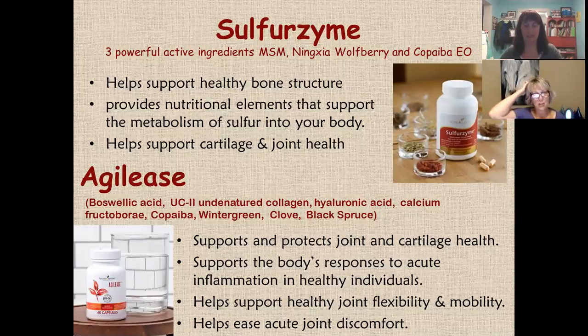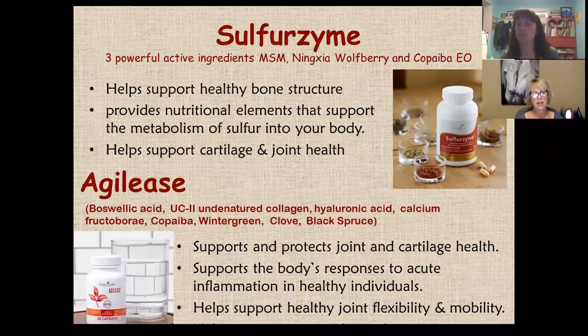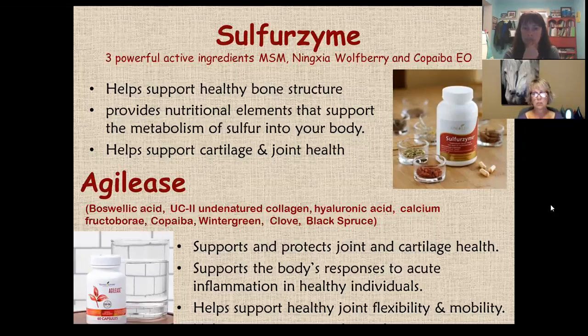So these are two of my really favorites. Anybody that knows me knows I'm always touting Sulfurzyme. This is the most amazing product. It helps support healthy bone structure, nutritional elements support metabolism of sulfur in your body, and it supports cartilage and joint health. Now, sulfur is a very vital ingredient that every one of our cells needs. And because of the way food is grown these days, even when you buy organic, stuff sits on the shelf and you don't know what happens to it. They probably irradiate it. I mean, it's certified organic, but nobody knows what happens to it after it leaves the growers. So you never know.